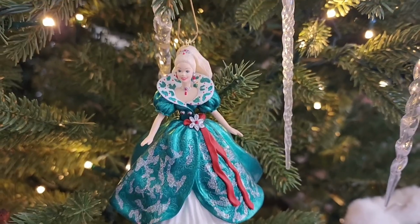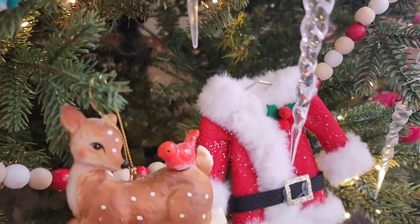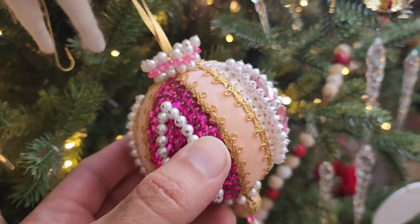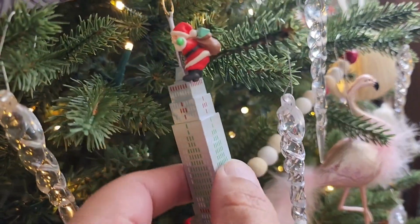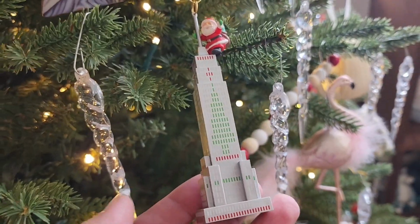Here's another Barbie. Again, I'm not a Barbie fan, but I love the Barbie Christmas ornaments. I got that one. I think that's Walmart, actually. Also, another vintage ornament from Goodwill, of course. How pretty is that one? Another of those ornaments. This is a Santa on the top of the Empire State Building. I don't know if I got that at Goodwill. I probably did.